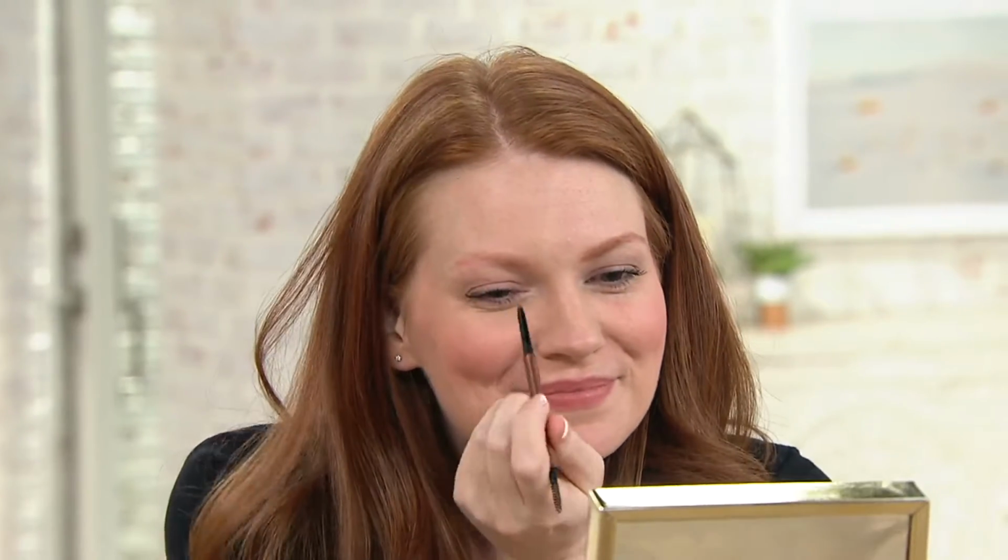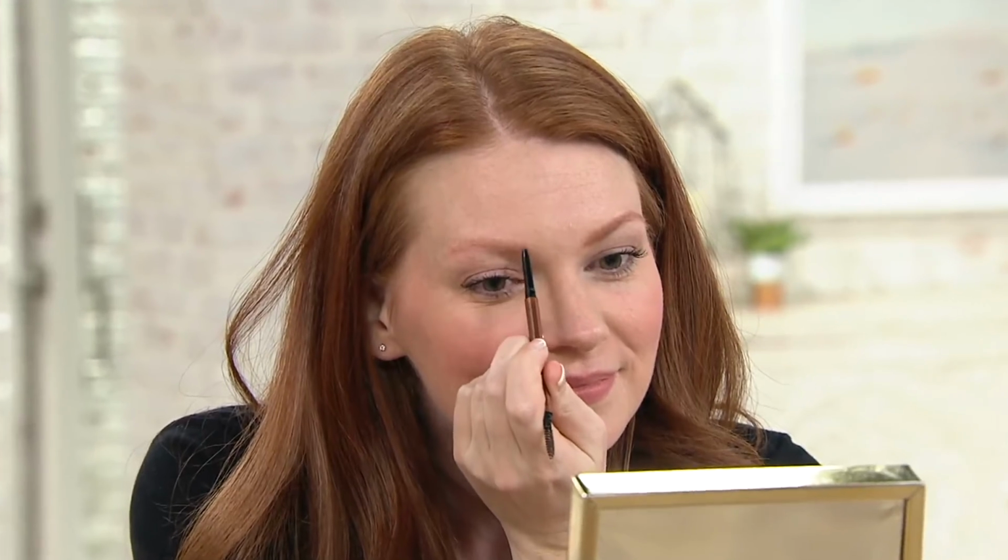We were talking, you know, on those no makeup days, sometimes the only thing we do are our brows. And that's honestly the best choice for what you can do because it's going to do the most for your natural face shape.